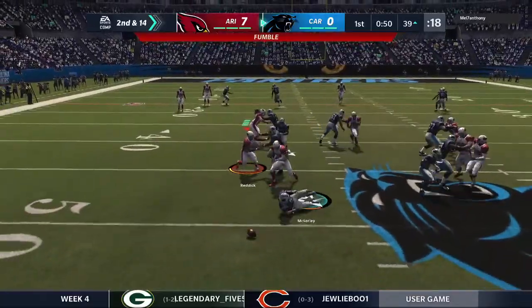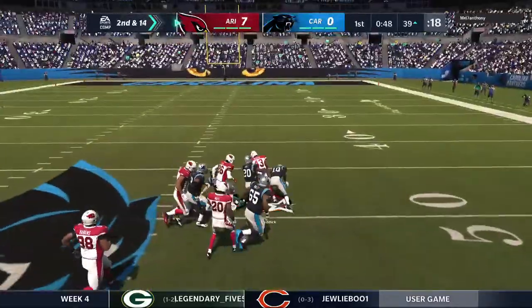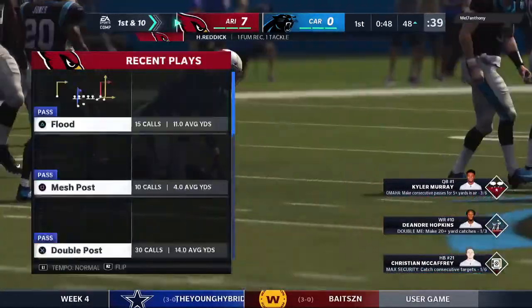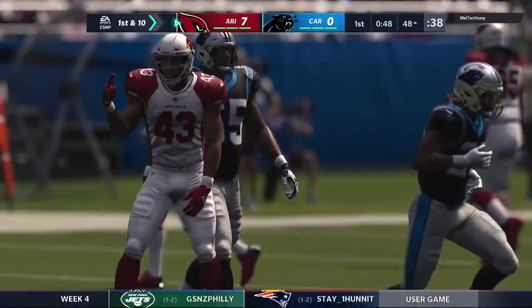Throwing is McSorley. Nowhere to go here. He lost the football. And the Cardinals have got it. Going the other way. And they take possession 2 yards away from midfield at the 48-yard line.